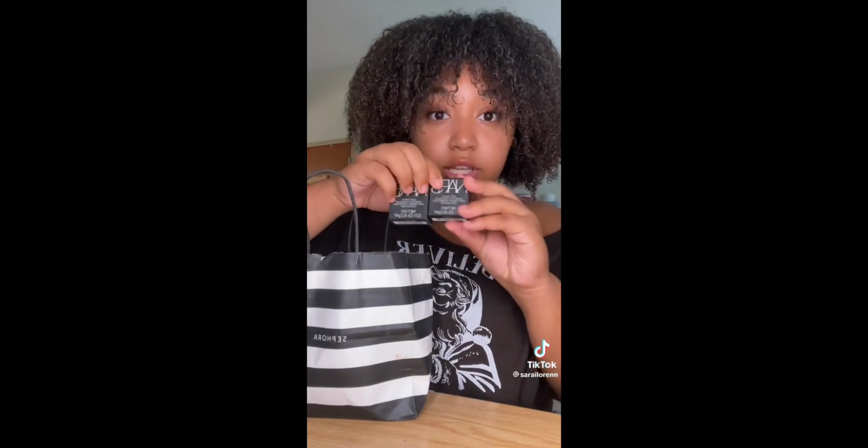And next, I got two shades of the NARS concealer. It's the soft matte concealer, and I see people using it to spot conceal their acne scars or any pimples they have. I got two different shades because I'm not sure which shade is gonna be mine, and I'm just gonna go return the one that I don't use.